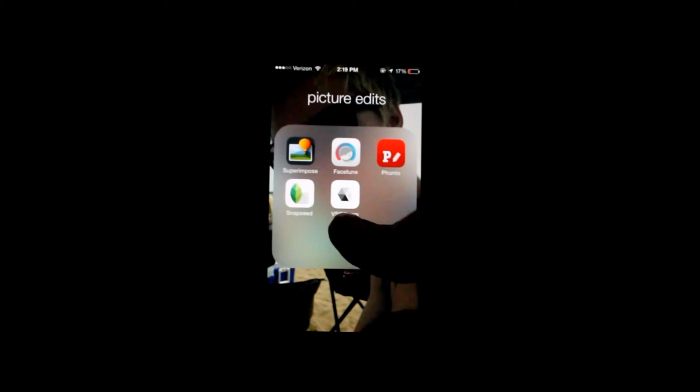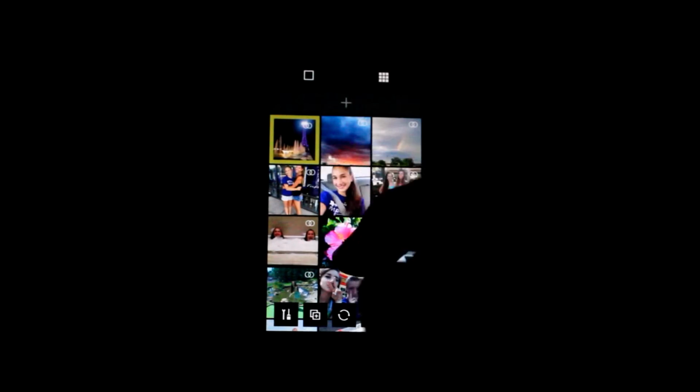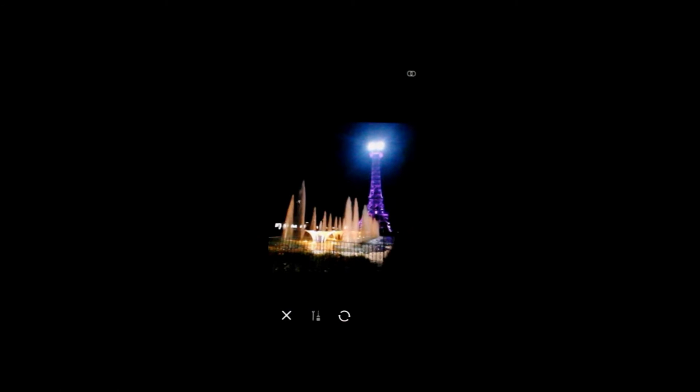And then next I have VSCO Cam, which I'll usually go into this first, and then I will go into Snapseed, but I just edited this photo last night, so I am going to show you. This is what it originally looked like, and that's what it looks like now. What I did was I turned the exposure up 1, temperature I kept the same. I don't remember what I did.